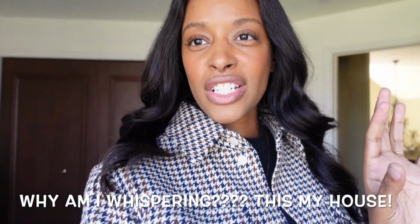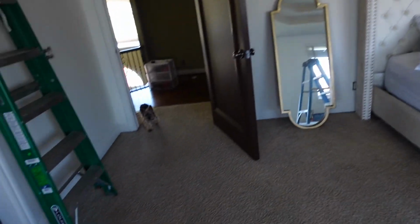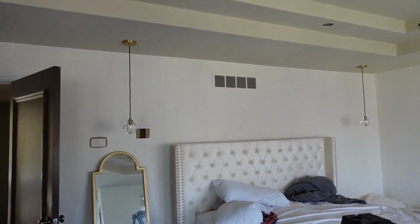Okay, so the electricians are still here, but I'm gonna try to sneak y'all into the master bedroom right now to just see where we are with everything. So let's sneak over. Just a little sneak peek. Oh my God, it looks so good. Okay, there's Nosy.